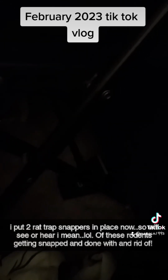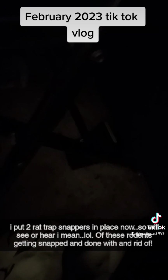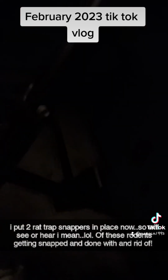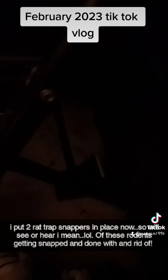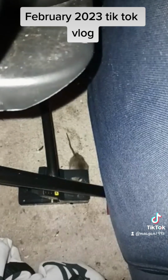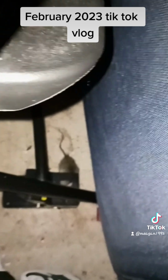If the rat goes in there, it'll snap and catch the rat and kill it instantly. I mean, it sucks. It's not that it sucks that they had to die, but they're no good. So honestly, we have to kill these rodents and get rid of them. It caught the rat. That was quick.